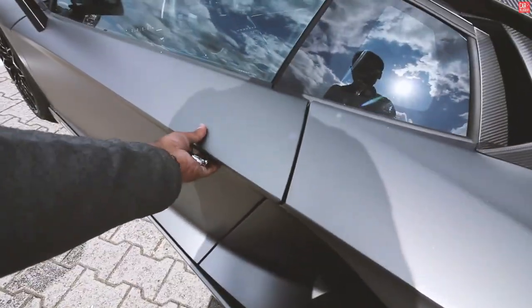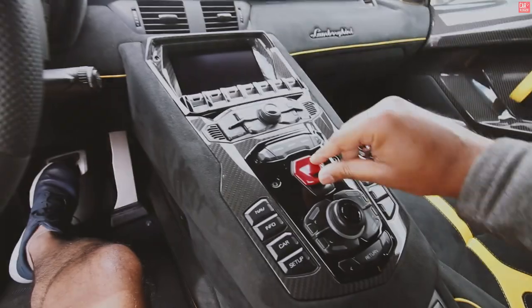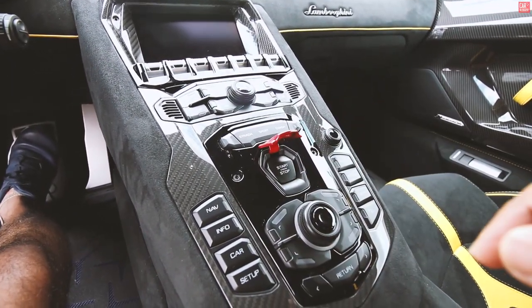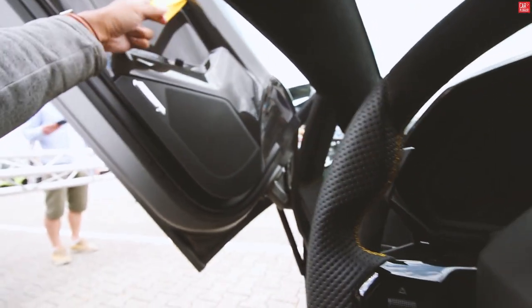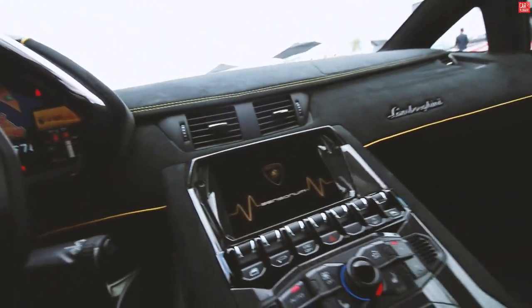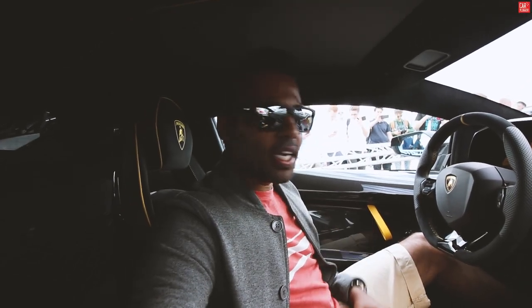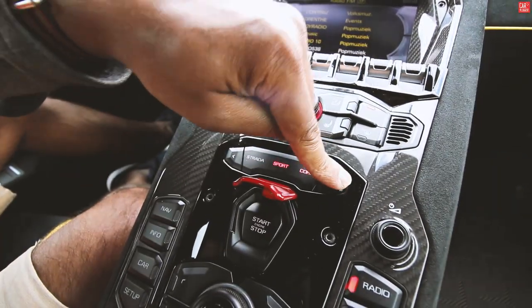So let's get in. Let's fire her up. Let me do this. Close the doors. Let's heat up the car a little bit. So all right, inside the chip tuning experience, Aventador SV. Let me shut down the radio. Let's put it for fun in Corsa mode.